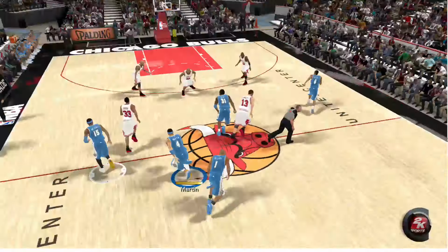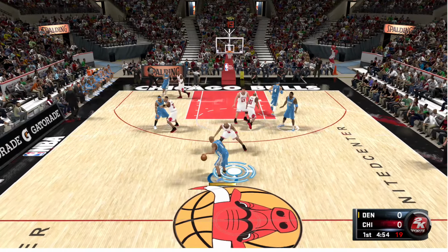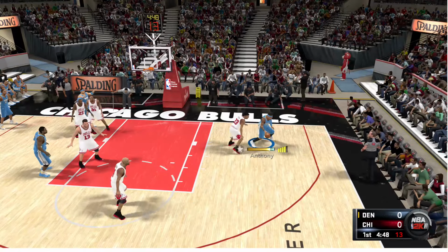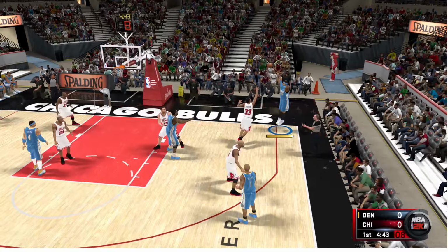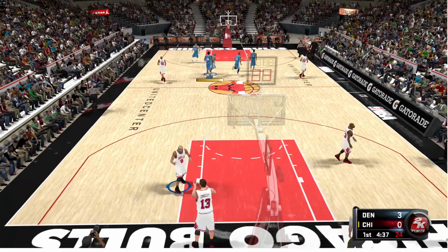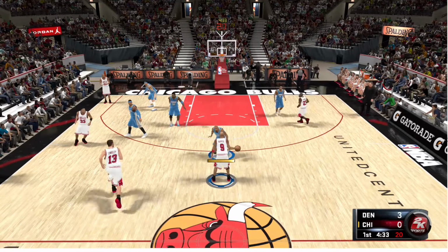Tip-off goes to Denver. And here is Billups. Outside Anthony. Guarded by Pippen. Let's go with a three. And Carmelo Anthony hits from deep. You know, it's always nice to get that lead early and to knock down the first basket of the game. That's a good feeling. Let's find out what Doris Burke has for us.